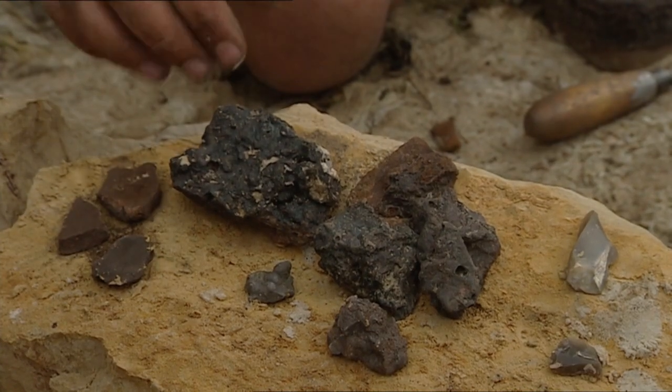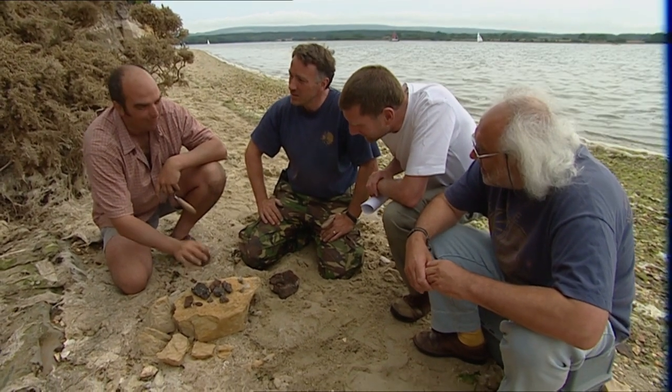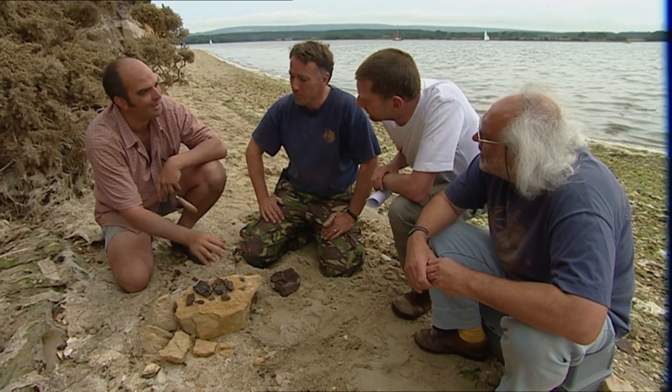We've had iron slag from here before, and the big question really on Green Island is what stage in the iron making process does it relate to? Basically, is it iron smithing? Is iron coming into Green Island and someone's working it? Or are people actually taking the iron ore itself, putting it into a furnace and producing metal here in the first stages of production? That's what we'd really like to try and find out.